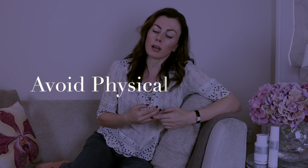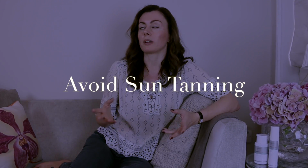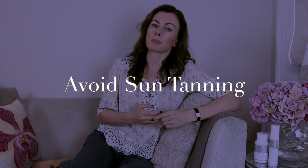I would also discourage the use of a lot of physical exfoliation. It just doesn't tend to work very well for acne in general, and body acne in particular. I think it's an irritant, and I think for the vast majority of people it will just drive the problem to flare. Sun tanning, we know, is not good for so many reasons, but I think it's also important to be aware that tanning your skin with UV will again promote comedogenesis. That means more clogged pores.